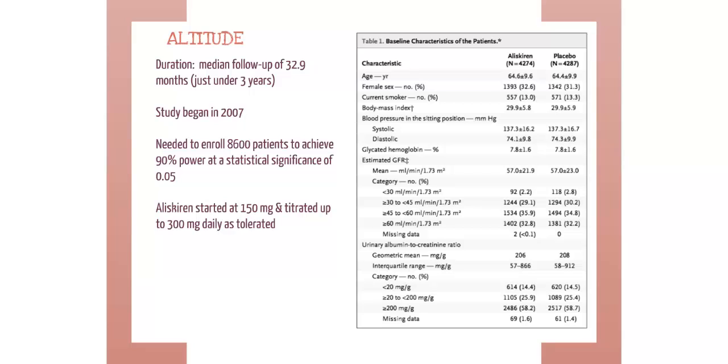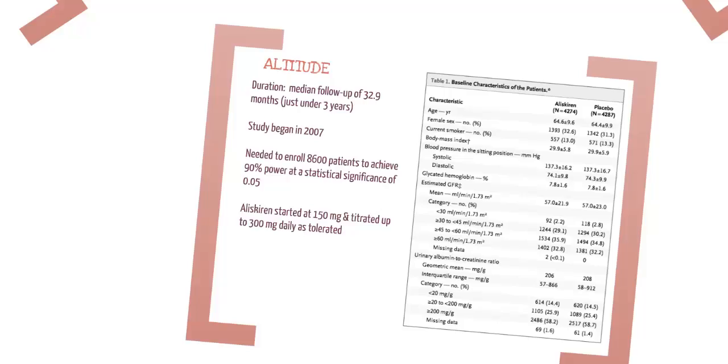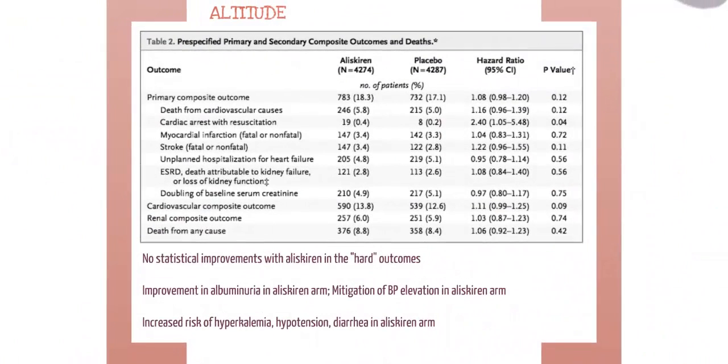They needed 8,600 patients to achieve the statistical significance that they set for themselves. In the aliskiren arm, patients started at 150 milligrams and were titrated up to 300 milligrams if they could tolerate it. So the results, well, this is table 2, which I call the money table because it pretty much tells you everything you need to know about this trial.